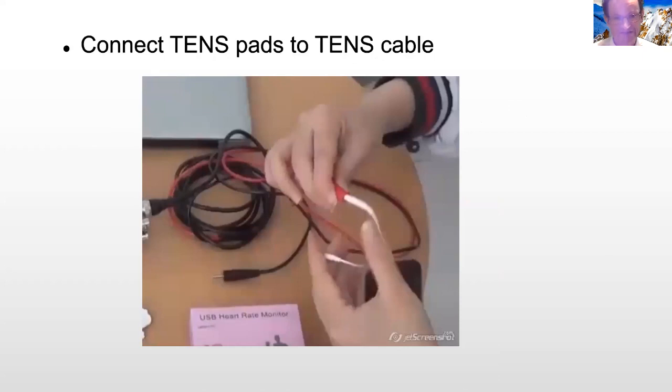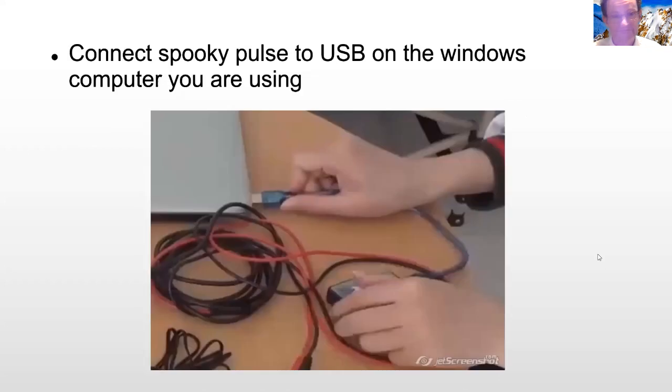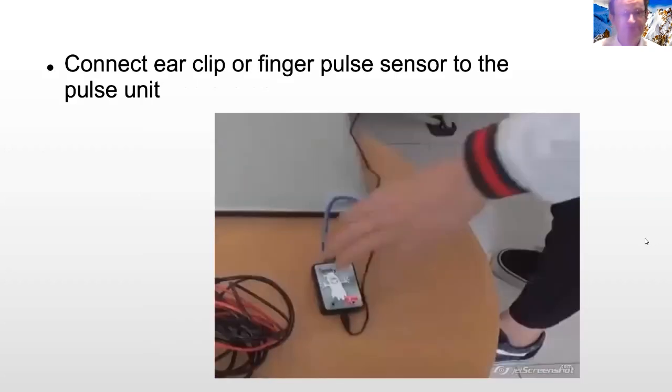Plug your TENS pads onto the TENS cable. Take the pulse unit to the USB port on your Windows computer. So you have to have a computer which has at least 2 USB ports, one for the generator and one for the pulse unit, if this is the method you want to choose. Ear clip or your finger pulse unit.